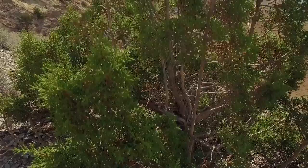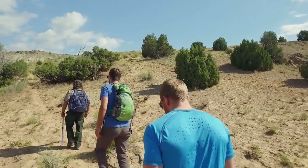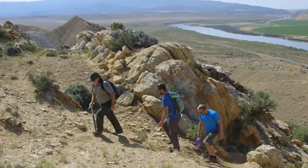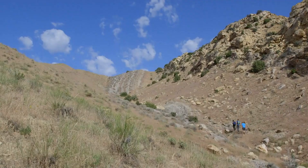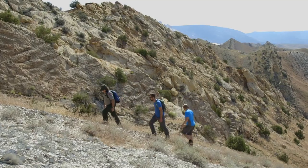So just when I thought this day couldn't get any more awesome, Dan's got another plan for us. He's taking us up to the dinosaur trackway, an area where we're actually gonna be able to observe the literal footprints of dinosaurs.